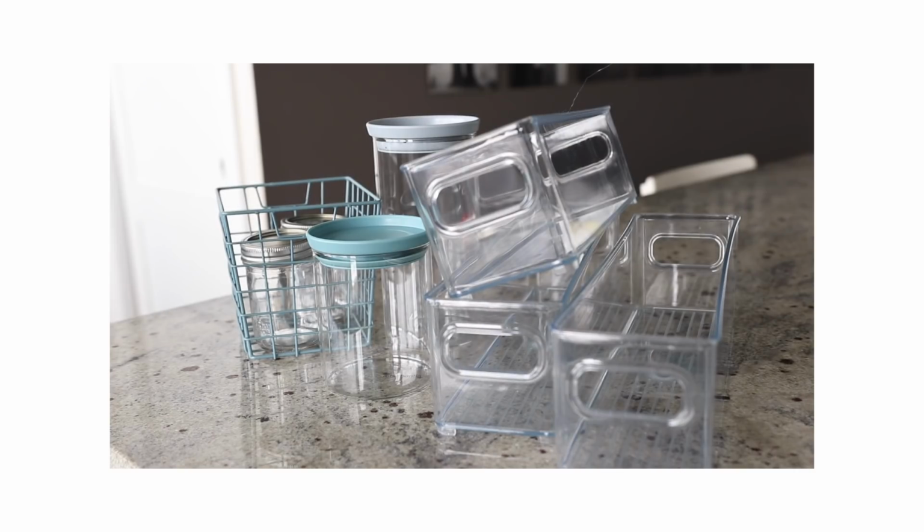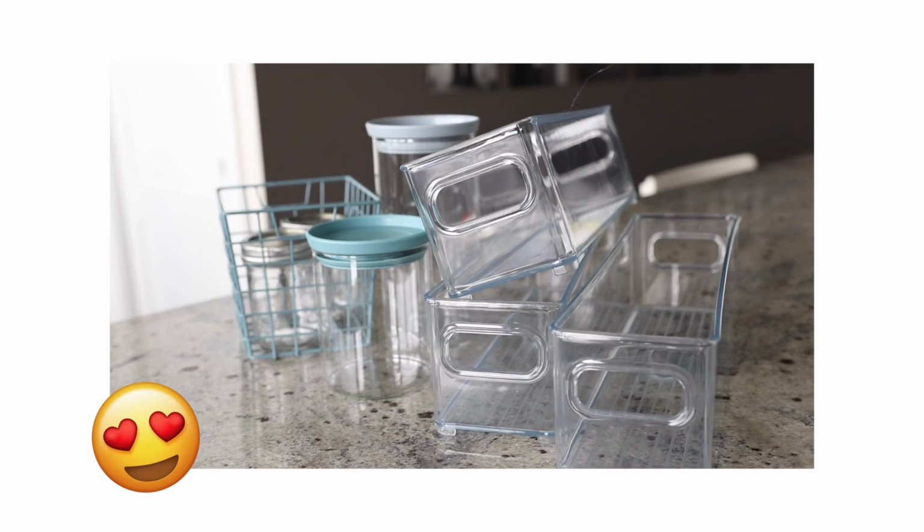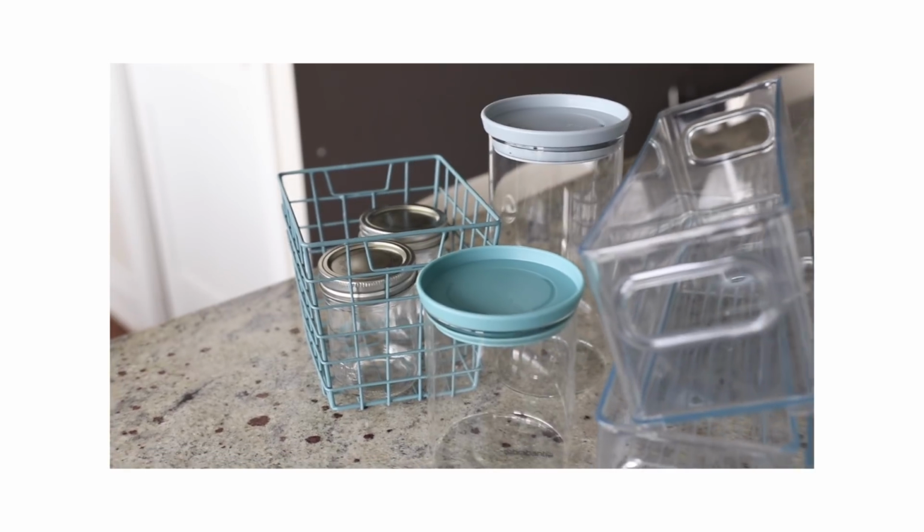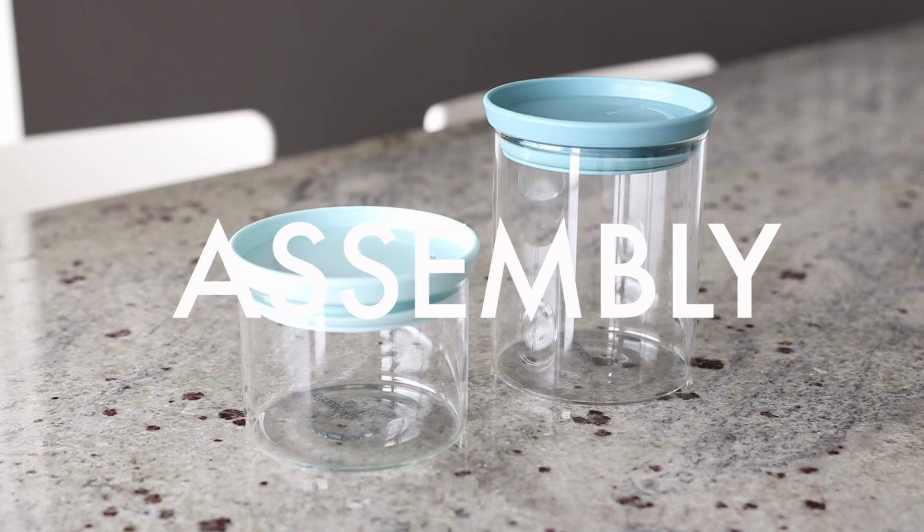You want to think about clear containers so you can see exactly what's inside. I love clear containers. I do too. They're so pretty. I agree. And speaking of pretty, color-coded lids are really important. You're speaking my language right now. So if there's more than one person using that fridge, if you color code the different containers, people know exactly what belongs to them. Creating a nice aesthetic. 100%.